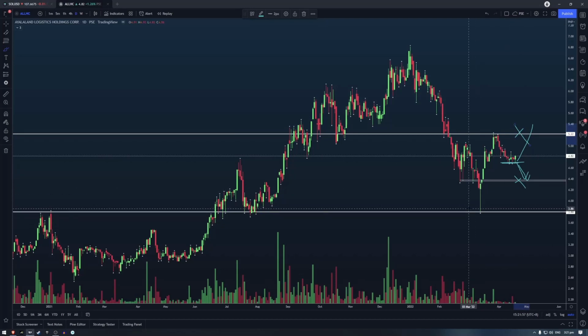Kasi syempre, nag-form na tayo ng low, high, higher low, then higher high. Then that could be a sign na meron tayong reversal coming in. Whether it's a short-term reversal or a long-term reversal, that remains to be seen, no? No one can say. But at the very least, it's gonna look a lot more bullish. Plus, kung mangyari yon, we would have formed some type of very weird or slanted na inverted head and shoulders pattern. So that's something to watch out for para sa positive sign dito sa ALLHC.